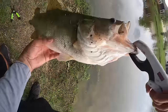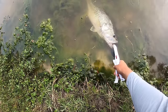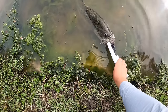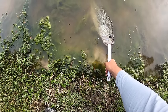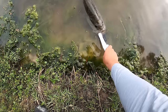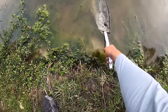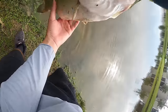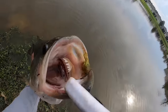Oh my gosh, dude. Freaking massive bass. That's a big mama. That's Big Bertha herself. Now again, for Florida, is that a giant giant? Probably not. I think what do they call it here? A master class size bass is like 8 pounds, which is just insane. What's even more insane is if it would have been the same fish as last time. One more look here. That is a freaking giant, massive bass.